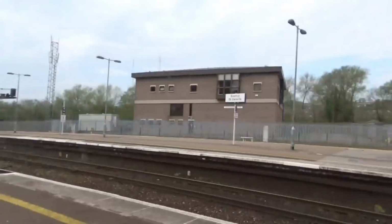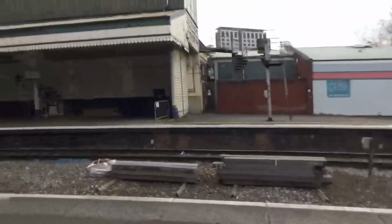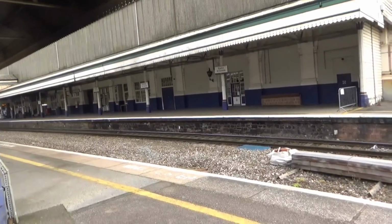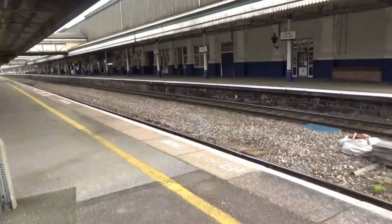And today I'm at Exeter St Davids. I said that really weird, I know. Today I'll be giving you a tour around Exeter St Davids, looking around the station, seeing the facilities, talking to you about what's around the station that we can't see, and having a look at the entrance at the end.